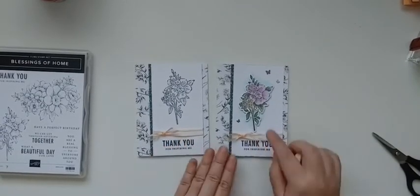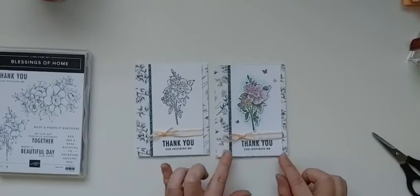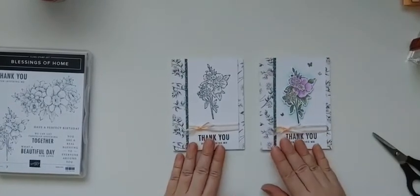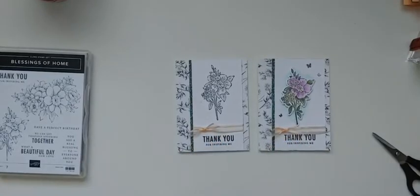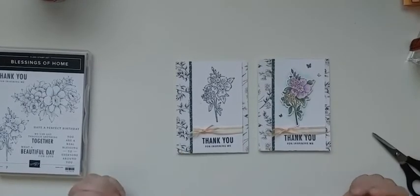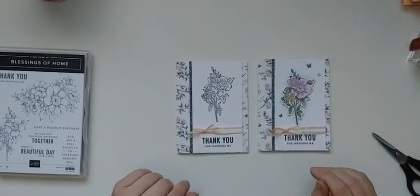And you could also, once again, I've just lifted that up on dimensionals, but you could do the same thing with your panel, put that up on dimensionals too. And that alone would make a really beautiful change to your card. So there you have it, a couple of ideas. One is basic. I don't know which one you like better, or maybe you like them both. They're just kind of different.